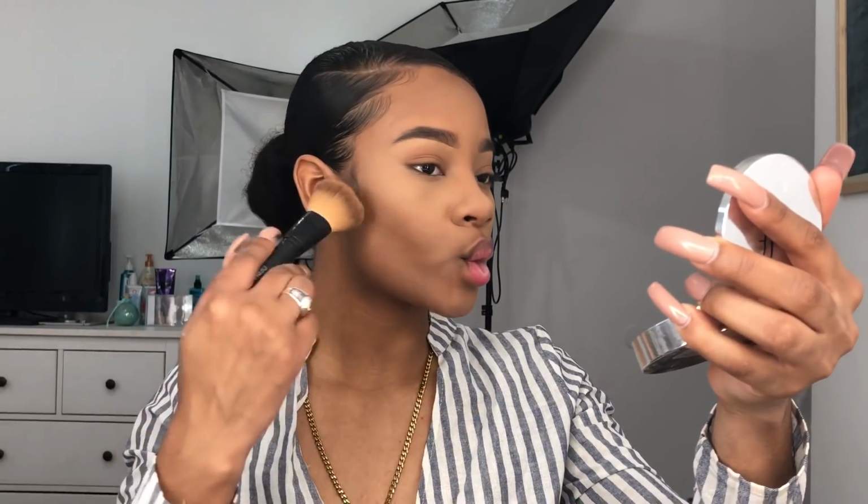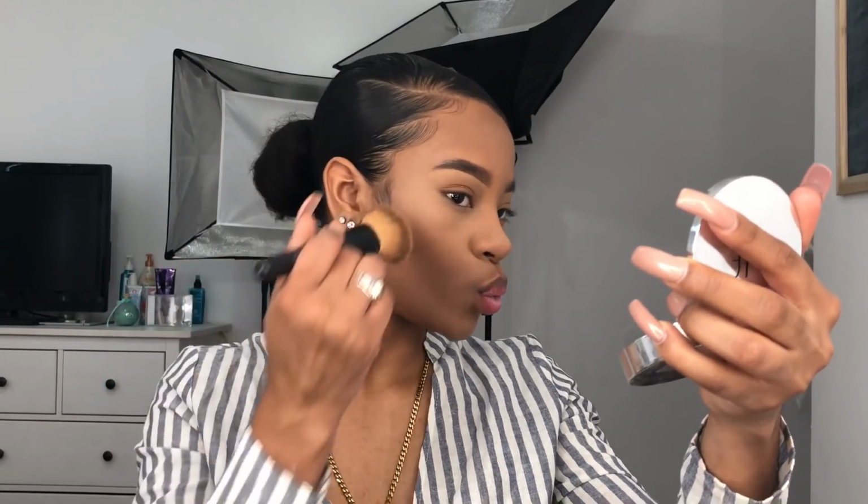So this is what I use to bronze, and this is in the shade Dark Deep. I'm gonna take Zipper Blend Professional. This is just a powder brush. I'm gonna use this to bronze up my face. Just to bronze. Then back to the Airspun to sharpen up my bronzer. Dust it off, dust it off. It's just to sharpen it.